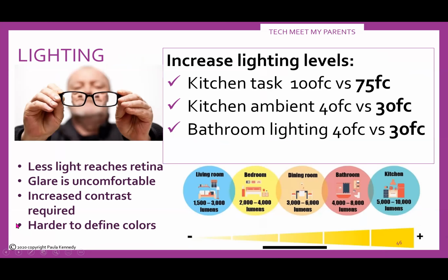All right, let's touch on lighting. We all have sat in on many amazing lighting classes with NKBA, and I just want to specifically zero in on what we can do for aging in place with lighting. Basically, the bottom line is we need to increase lighting levels. In a kitchen for task lighting, we need to increase that up to 100-foot candles. The ambient lighting, which is your decorative or general lighting, up to 40. Bathroom lighting needs to go up. So in each room or each space where there are activities or tasks happening, we just need to bump up our lighting levels in those spaces when we're working with those clients.